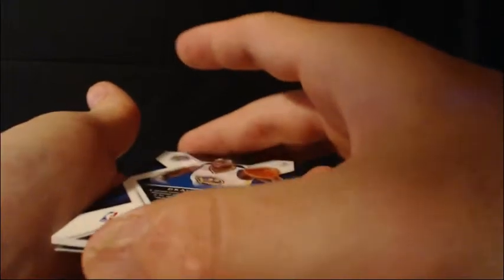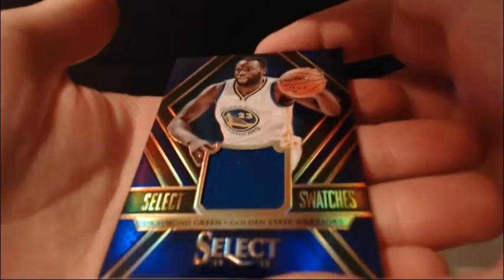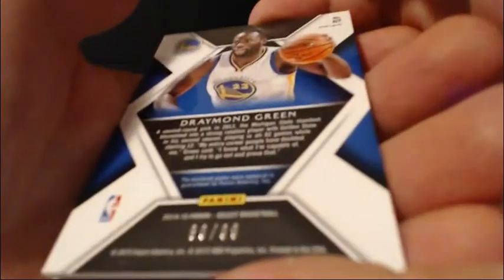The blue Kevin Love, Team USA. For the Golden State Warriors, numbered 69 out of 99, it is a Draymond Green, Nelson R. Single color blue select swatches. Draymond Green, 69 out of 99. Very nice.